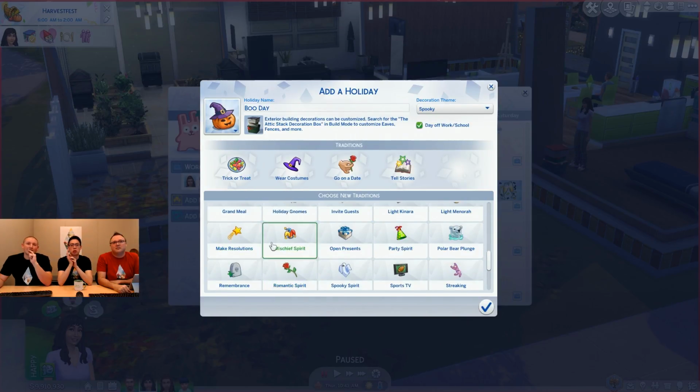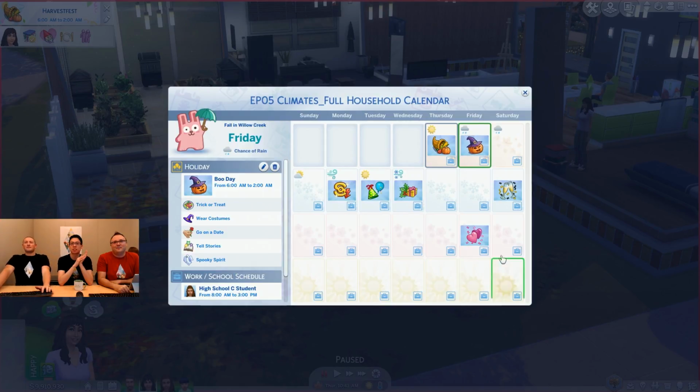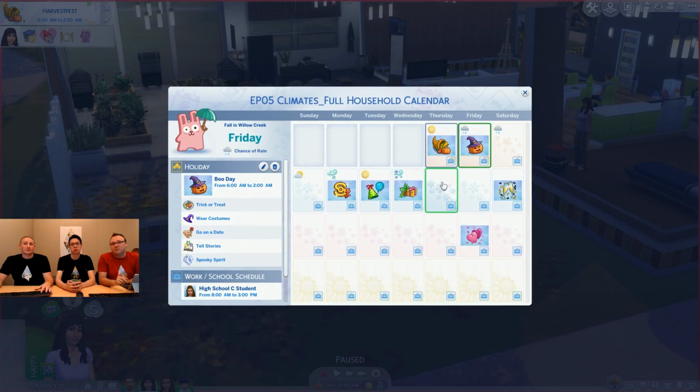There's some spooky spirit, or you can remember. Remembrance or Spooky Spirit? Let's go with spooky spirit. That's the main thing. So this is great. Once you've created this, you can edit it at any time. You go and change it. Those holidays will repeat year after year until you cancel them. That happens with all our holidays. And so before we go to that, the very last type of holiday, some people have picked up on Rebate Day there. Oh, that's right.